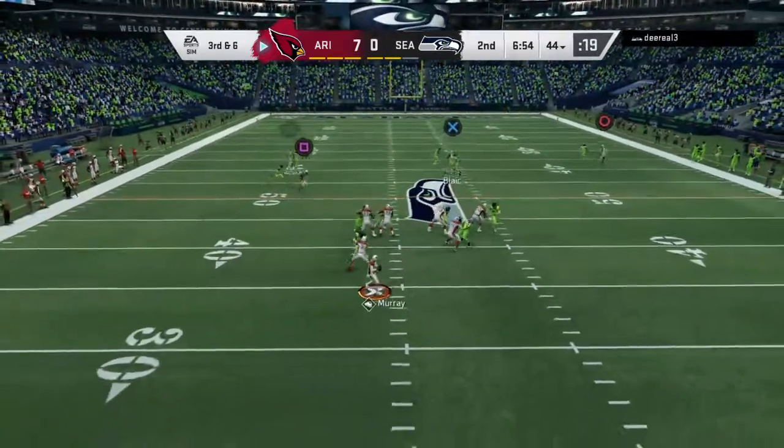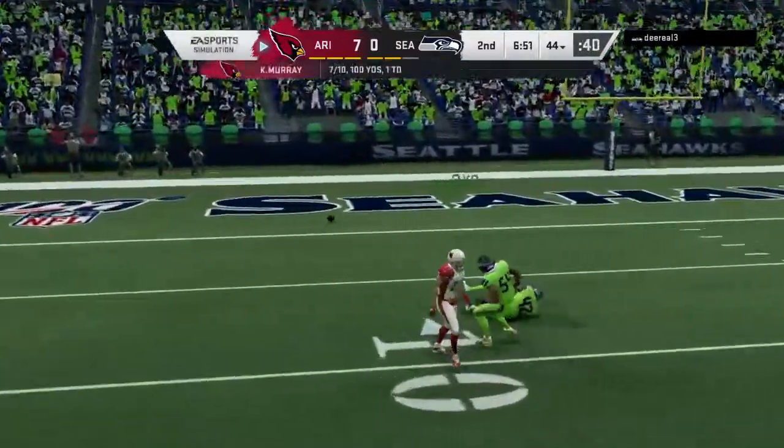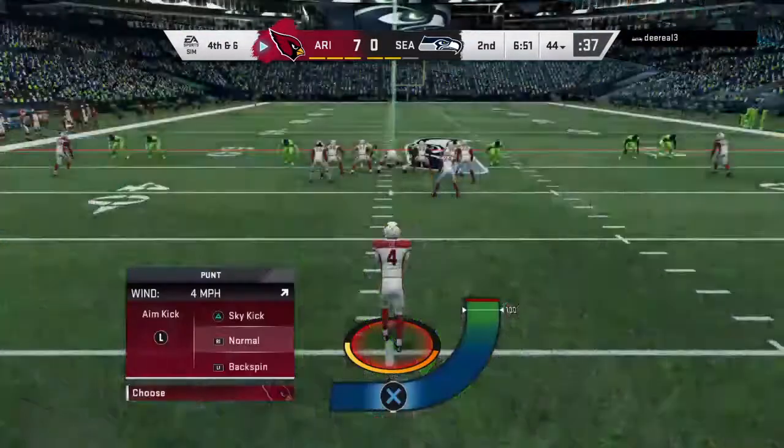Throwing is Murray on 3rd down. He's going to launch this thing way downfield. And that'll wind up incomplete. Bold play call there. Now it's 4th down.